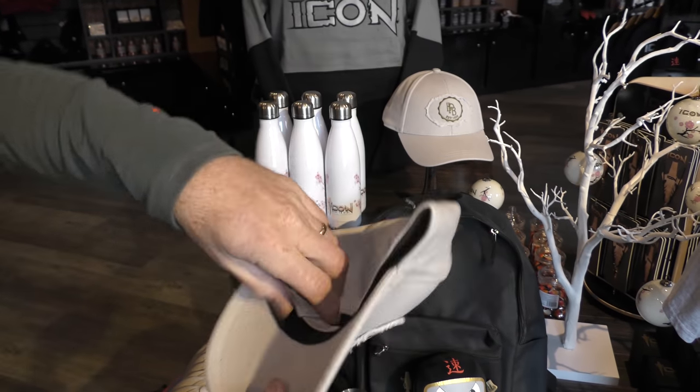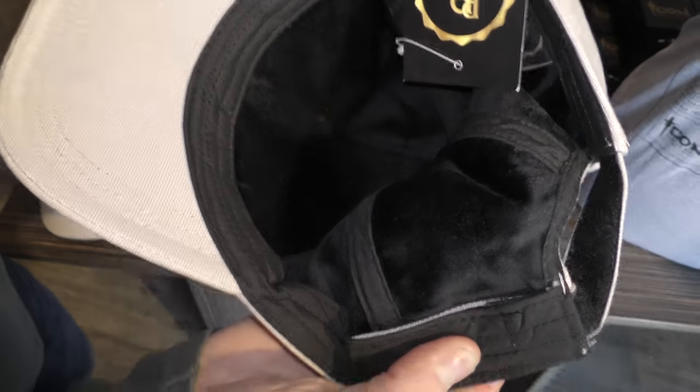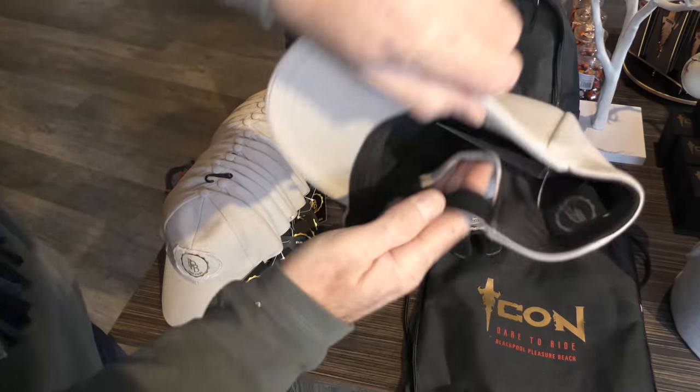So, again, you've got very well made. It's lined inside. Nice sort of bit of velvet in there. Sort of velvet feeling fabric in there. Nice as well. Very well made. You've got a BPB in there as well. So I think it's really appropriate.